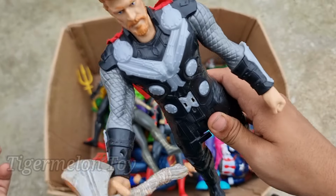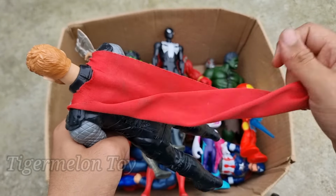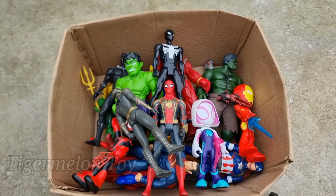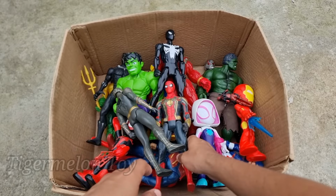Wow, guys, Hammer Thor is looking super strong. Look at his very cool hammer and axe on his hand. Guys, look at the very cool red cape. Guys, this is the Hammer superhero, Hammer Thor. Wow, Hammer Thor is so cool. Now, who is this one right here, guys?